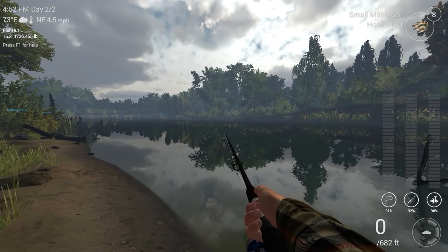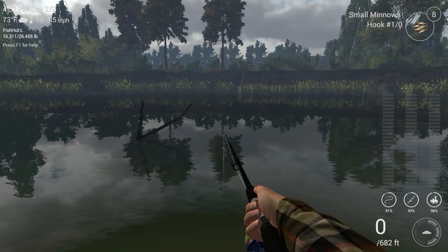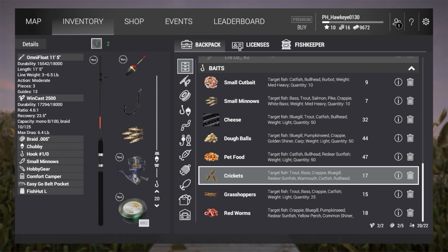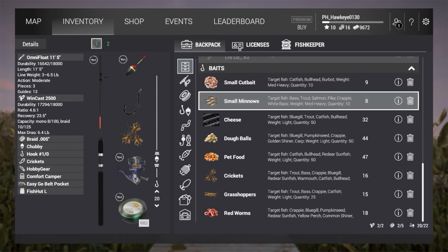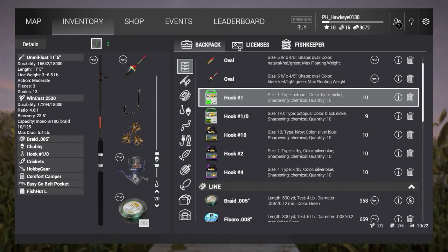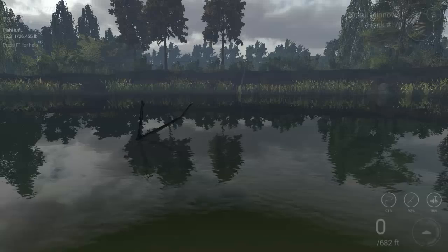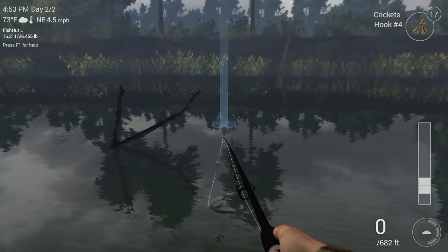There we go. What do we got here? You gotta be kidding me. Personal best, blunt nose minnow. That's got to be the tiniest fish. Personal best for the tiniest fish. This is bait, guys. That's funny. That is absolutely hilarious. Let's try it again. That's hysterical.